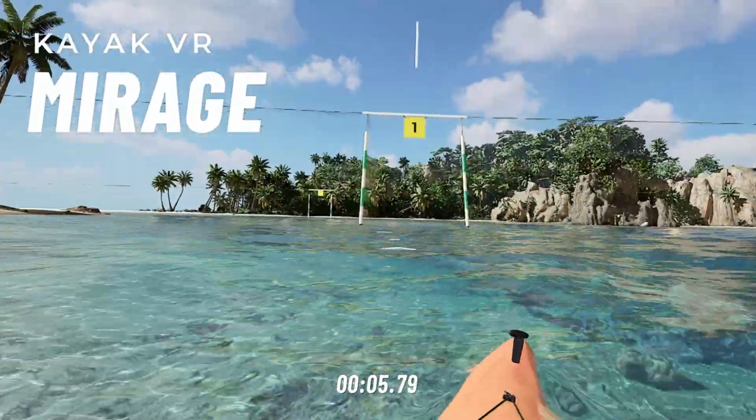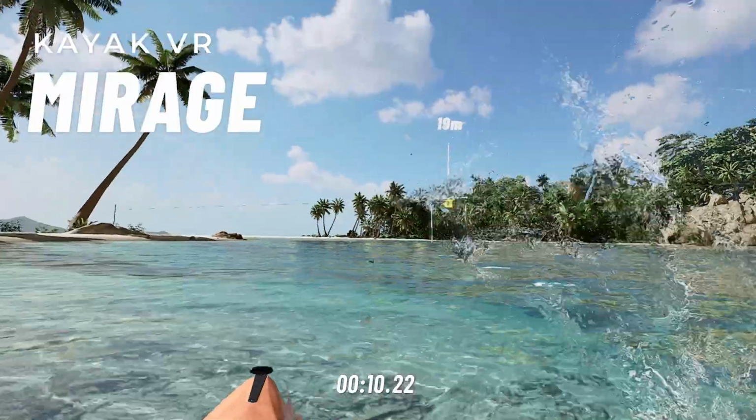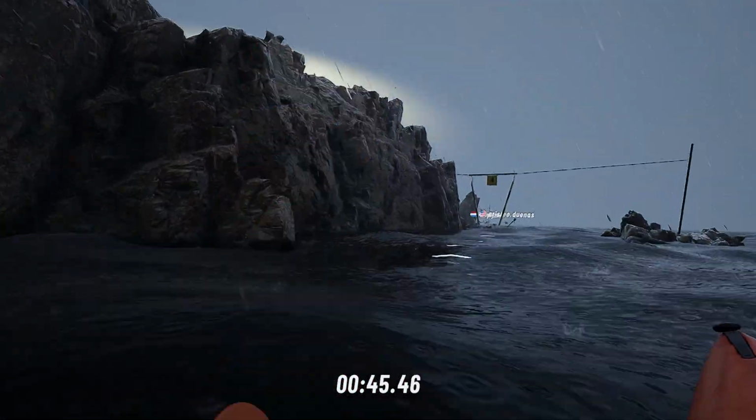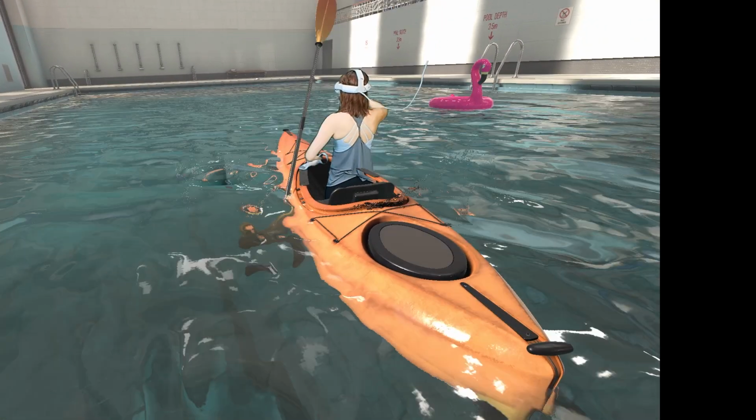The first game on the list is Kayak VR Mirage. This game came out earlier this year and immediately caught our attention due to its incredible graphics and true beauty. The game starts in an adorable indoor swimming pool where you can go through the tutorial and check your settings.